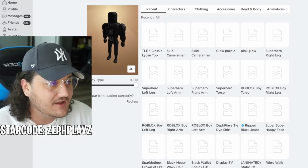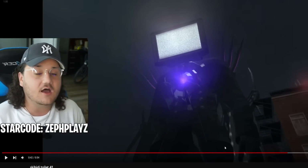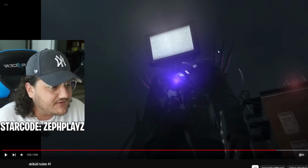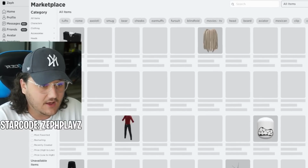So now, guys, is the fun part where we get to find the accessory. So the accessories that we got to find, obviously, we got to find a high def, wide resolution TV screen, and we got to find these spikes on the back. So I'm not sure what to find for the spikes, but we're going to look anyway. So we got to go here.